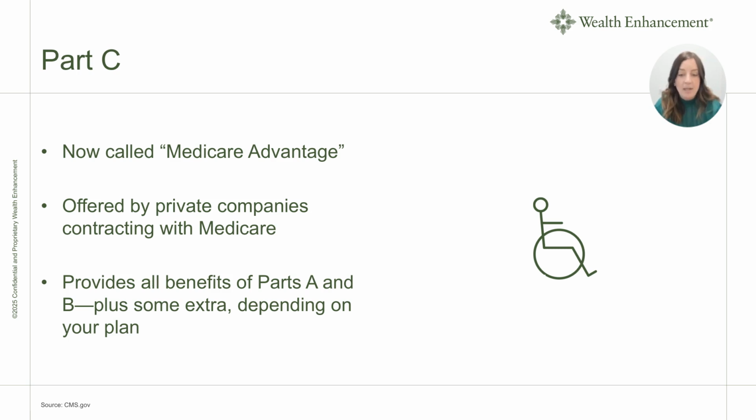Part C plans can be a good fit for those that need their coverage to be tailored to support certain health conditions, and can also offer benefits such as access to clinical trials, which is not covered under Parts A and B. But you may need a referral to see a specialist, and in many cases, you can only use physicians and providers who are in network. You can enroll in Parts A and B, or you'll enroll in Part C, but not both.